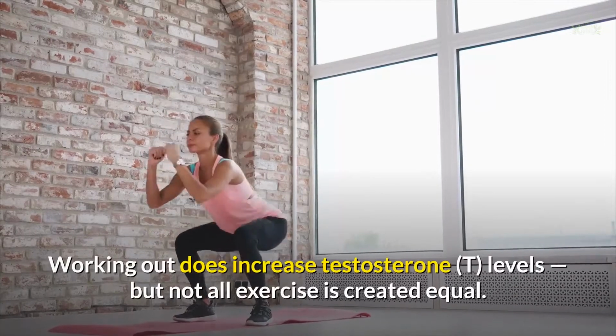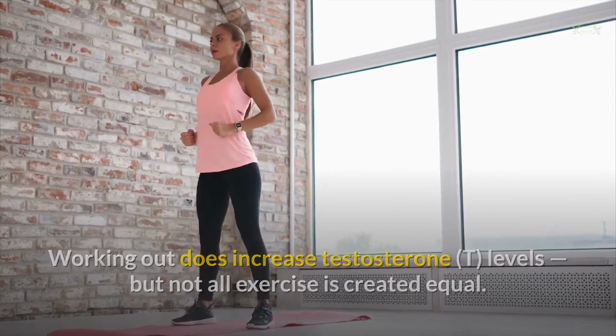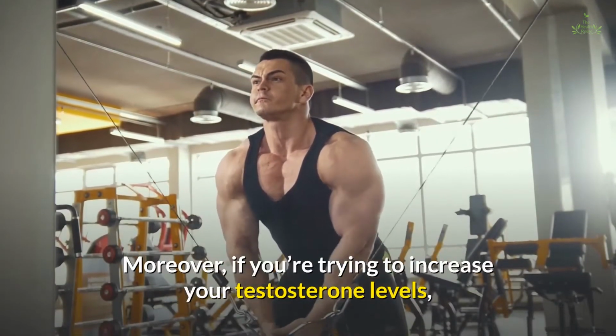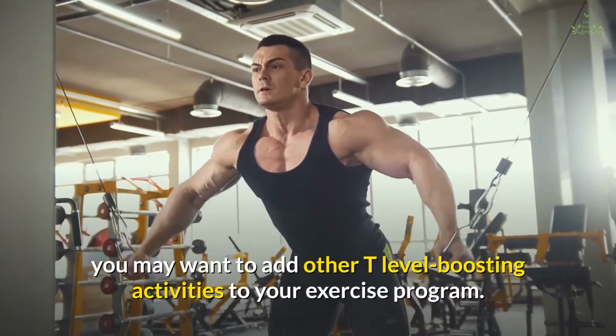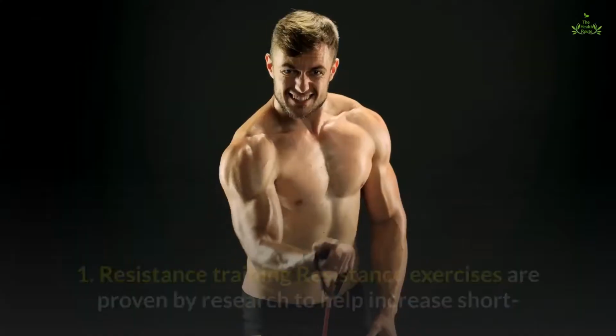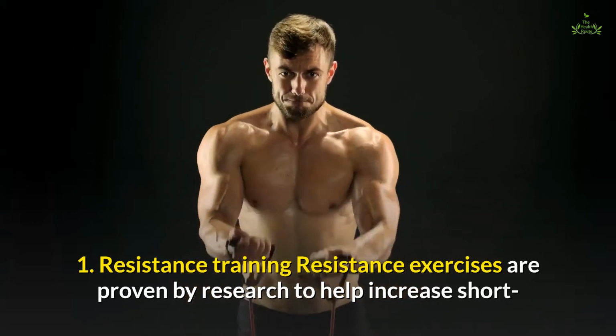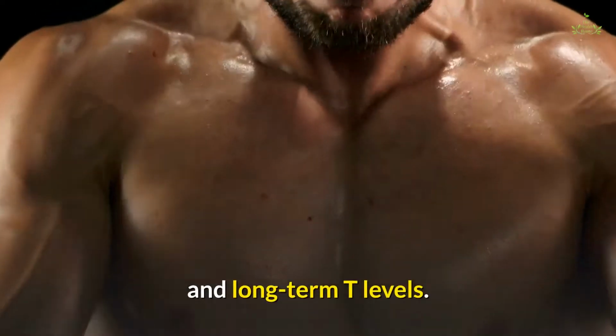Working out does increase testosterone (T) levels, but not all exercise is created equal. Moreover, if you're trying to increase your testosterone levels, you may want to add other T-level boosting activities to your exercise program. 1. Resistance training. Resistance exercises are proven by research to help increase short and long-term T levels.